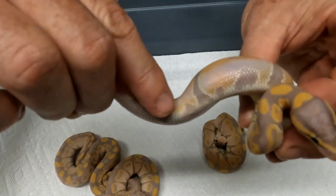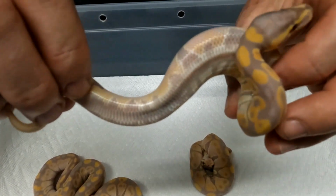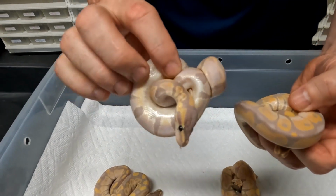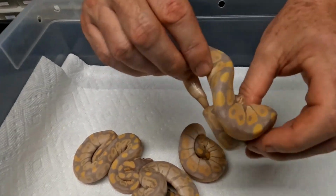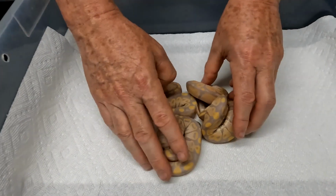You can see the crazy blushing there. It's like the pattern stops and then it picks back up. So I'm assuming this is gonna prove out to be a het sunset. Now I'm not 100% sure, but that's just a guess. Like I said, these are all 66% het sunset. All right, now I'm gonna show you our second sunset clutch.